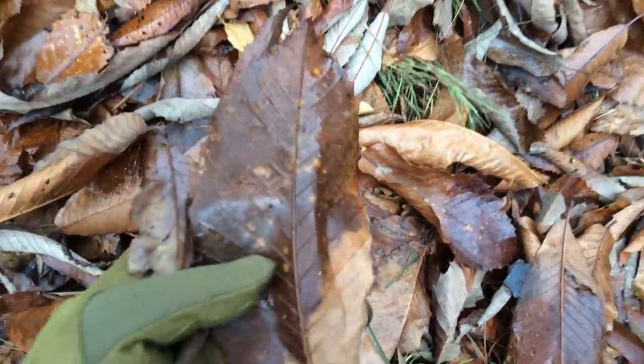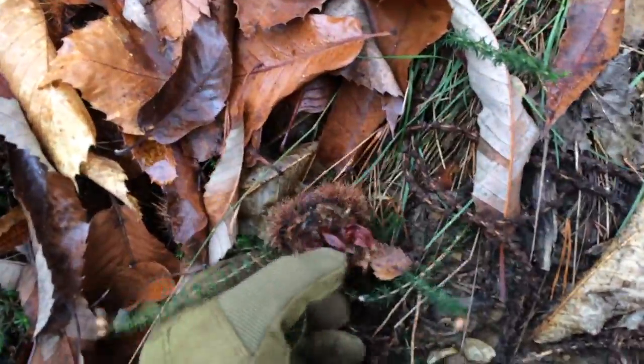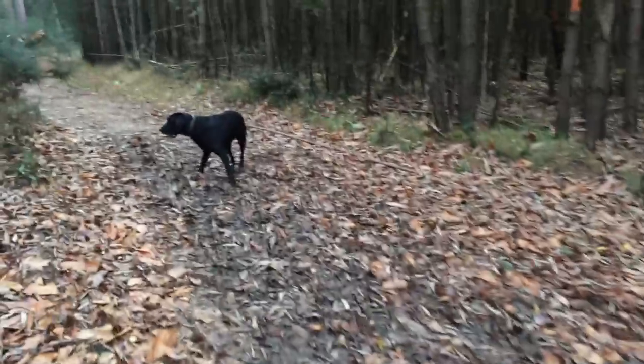Okay, these leaves here are sweet chestnut leaves, which means we could find some sweet chestnuts, but there aren't any around, just the empty husks. And as you can see here, some interested parties. Not a great deal on offer. Tiny, insignificant, prickly customer.